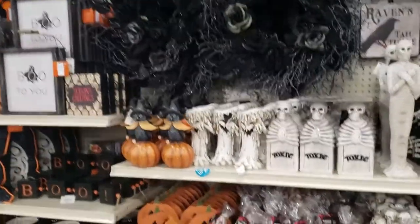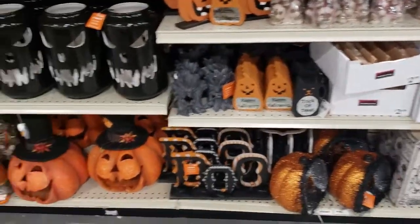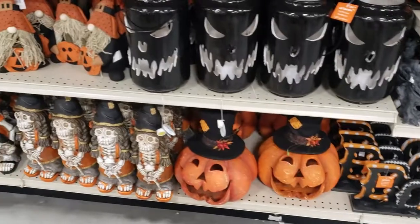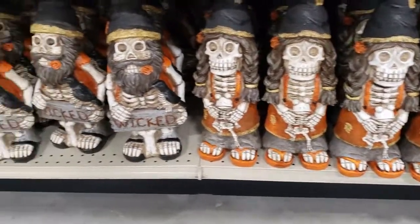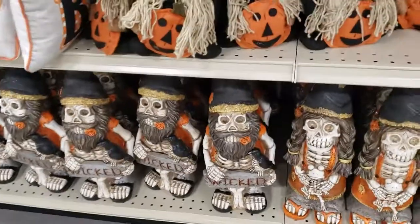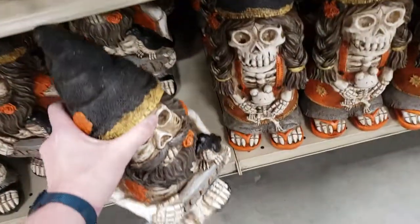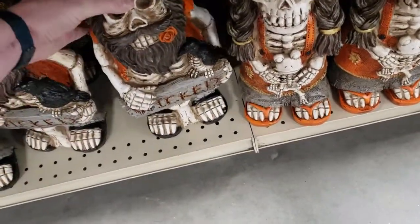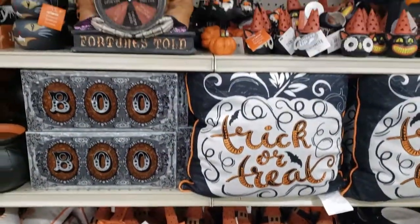Some more different wreaths. Some traditional. Oh, these are really cute. Here's some gnomes. $19.99 for a gnome. He's not super duper heavy. I don't know how it would stand up.